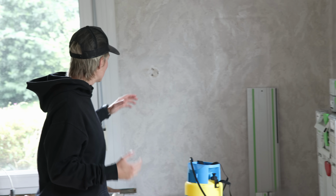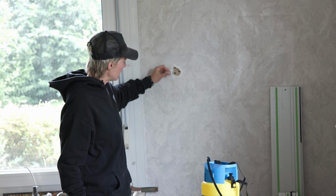So we need to clean all the walls from the wallpaper because then Marius can prepare all the electricity. We planned all the switches, power outlets, lights, wall lights, all that stuff. He also made a really cool plan.